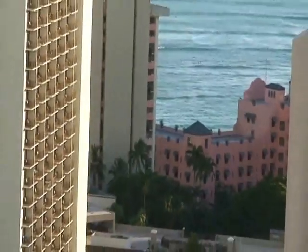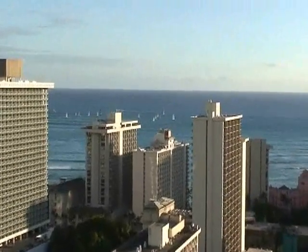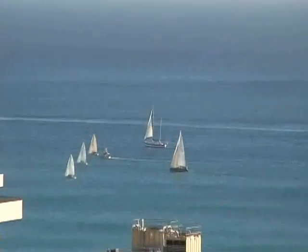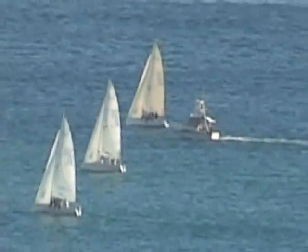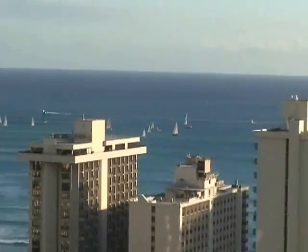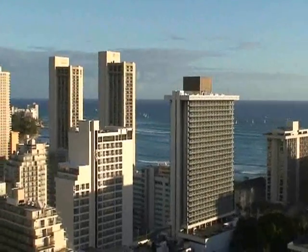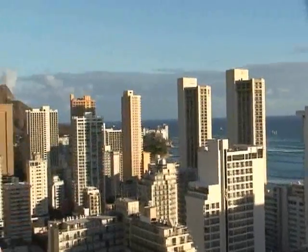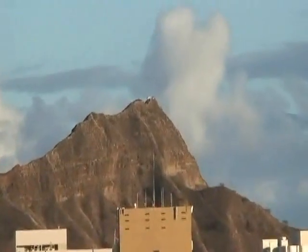We went to the Moana Surfrider last night and had fish and chips and calamari. Lots of sailboats racing today. Sunset race. Always love a view of Diamond Head, no matter what.